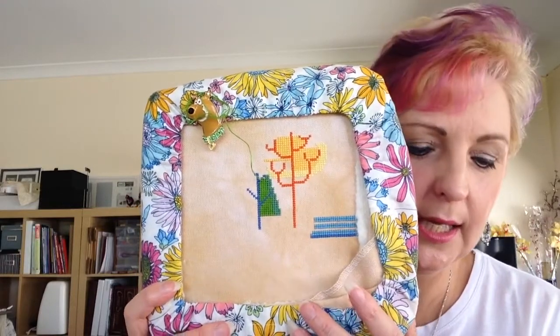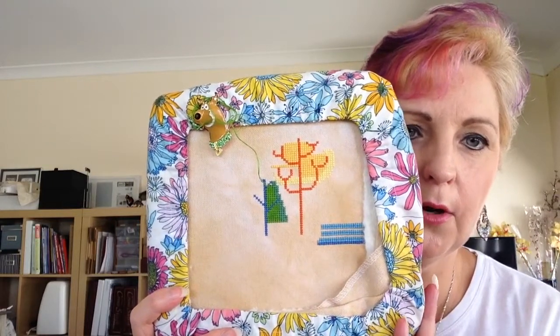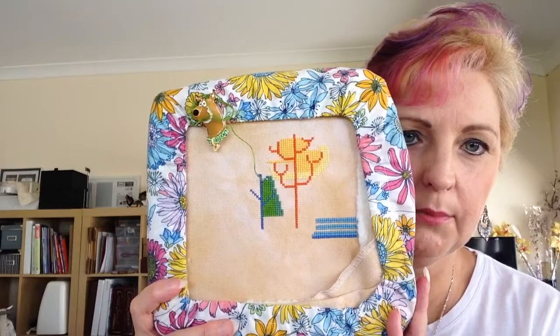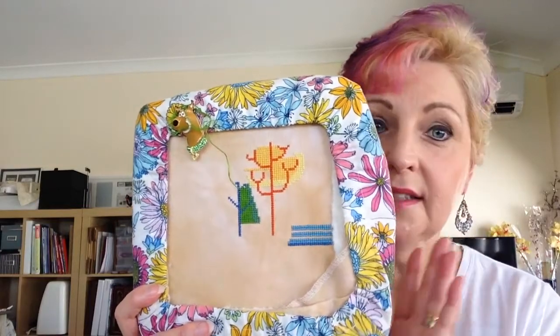This fabric is 28 count Monaco, and it is called Caramel Macchiato, and it's from Hand Dyed by Stephanie. Really nice fabric, really looks lovely. So yep, that's that one. That'll be coming out again today.